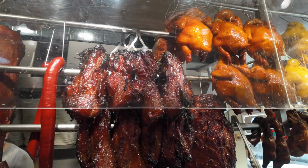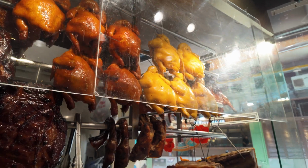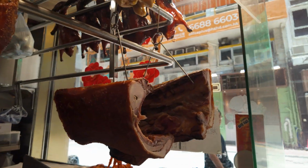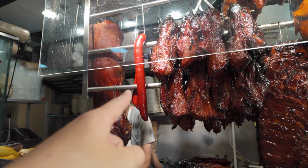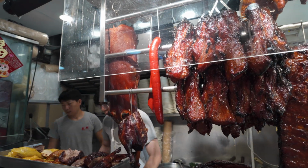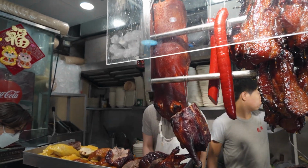Here we got some char siu, we got the soy chicken, white chicken, we got some roast pork over here, and then different kinds of sausage. There's this one kind of sausage that's colored red. Don't know what that is. And then we got the suckling pig over there. Wow.